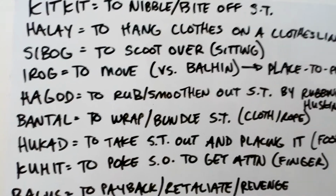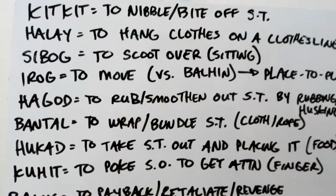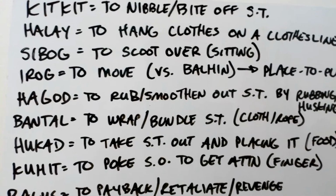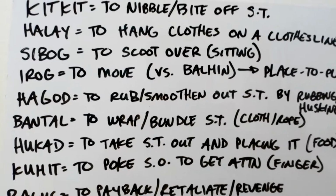Kit-kit can also mean, let's say I want to share siopao, right? Siopao, and I want to give it to you, and then you just took a bite off of it. You can use kit-kit that way, right?